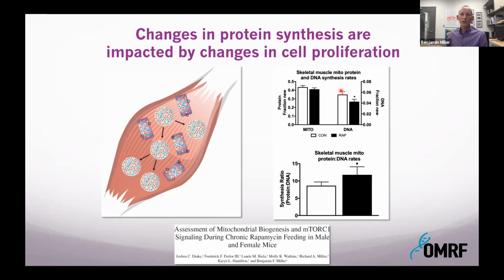However, what we see in this situation is that rapamycin also decreases the replication, the DNA synthesis, so the number of cells that are replicating. And this makes sense because rapamycin is a well-known cell cycle regulator. And if you inhibit mTOR, you are decreasing the proliferation rate. And it's no mystery that mTOR regulates both protein synthesis and cell cycle because those two things go hand in hand often.